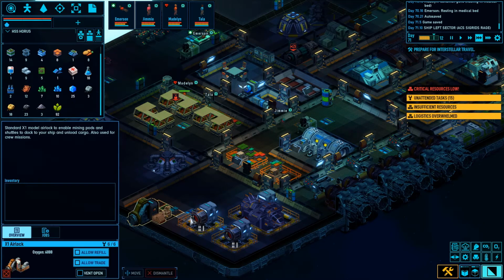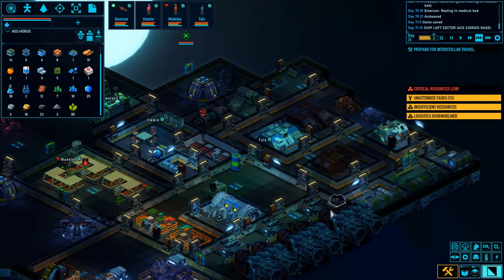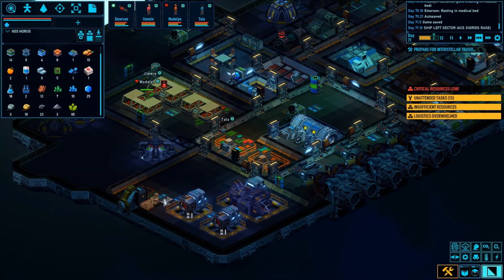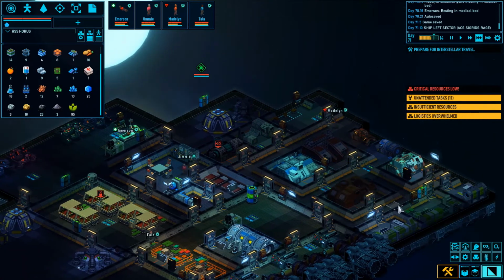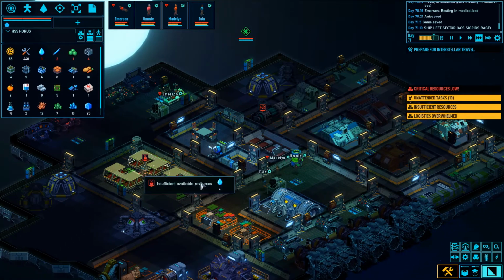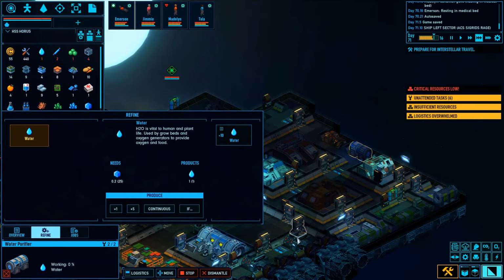I'm not sure why they're storing stuff here. I don't remember seeing those there last episode. But it looks like they've dropped off some packages at the airlock. Also, I'm seeing water on the ground here. That's a good sign. And I did just see water delivered to the plants. So I have a feeling that part of our water issue is probably just that a single water refiner isn't refining water fast enough.